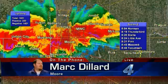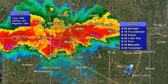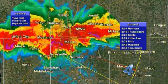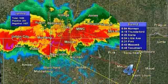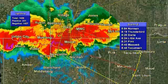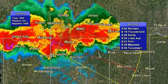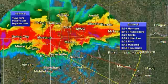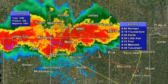Okay, let's go back to John Welsh and the chopper. John? Right. Hey, Mike, right now we're just south of the campus here, shooting back to the north. Actually, I'm about a mile south of Postal Training Center there on Highway 9, shooting back into the north. You can kind of see from our vantage point, you have that scud and that lowering in there, heavy rain, and that's where we think if that tornado still is on the ground, it's still going to be there. That's going to be just from the York plant there. And as you come down towards the south, you come into the north side of Norman there.